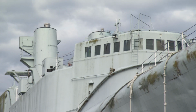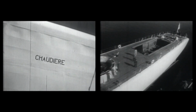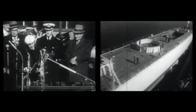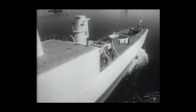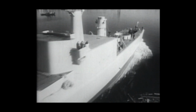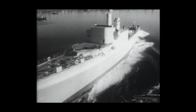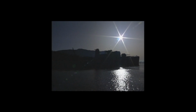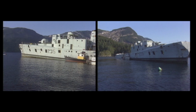The first naval vessel acquired by the Artificial Reef Society was the HMCS Chaudiere, a destroyer escort. The ship was built in Halifax in the 1950s at the height of the Cold War. After a long and distinguished career as a peacekeeper, it was purchased from the Canadian government for the princely sum of $1, plus tax, of course. No one could have ever imagined the Chaudiere would serve out her final years on the ocean floor.